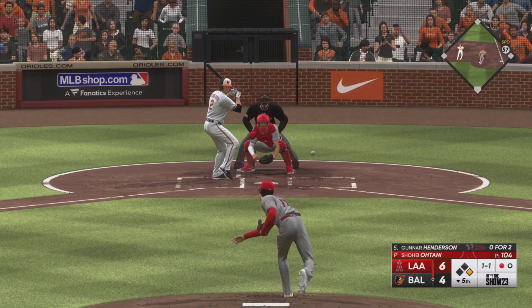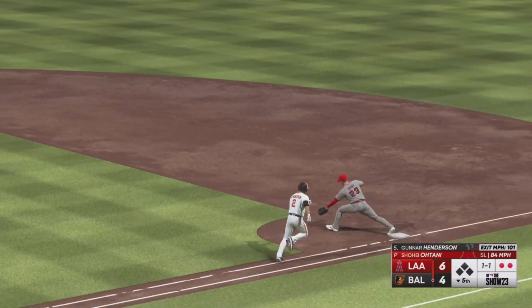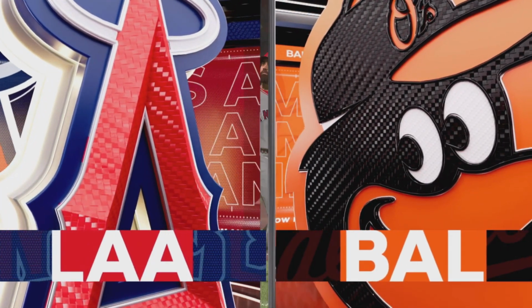Here's a 1-1. To third might be two. Feeds to second, out there, and that's two. Poetry in motion there as the second baseman turns the double play. Nice throw to first, and that's the way.